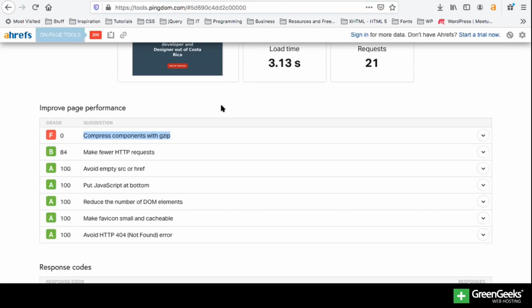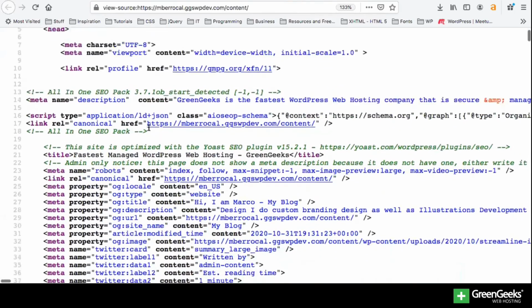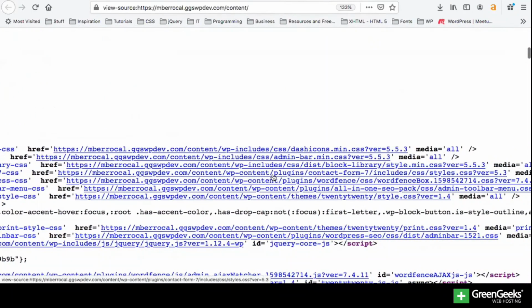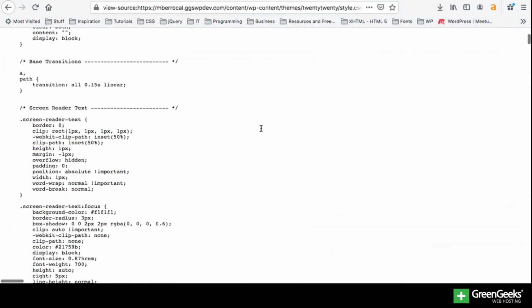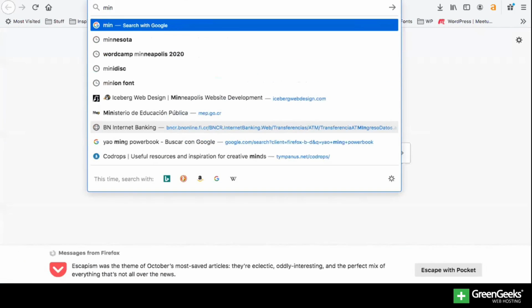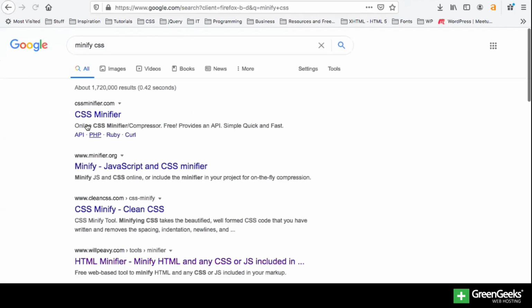So to give you that in perspective, let's go over here and see where our styling sheet is. I'm going to look at the styling sheet, and it's not this one, it's not that one, and I would say it's this one. So this is the style sheet, right? This is all the rules that style the website. So for a browser, let's go to a minify CSS tool.